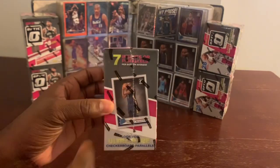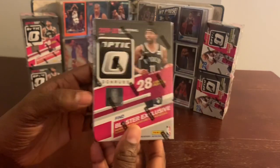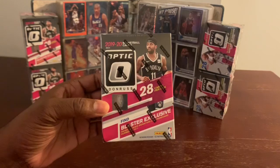There are seven packs in this box. Four cards per pack. Let's pop this box to your screen.